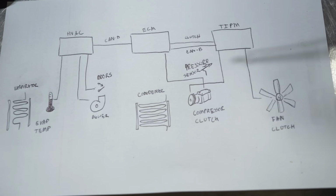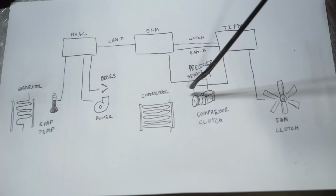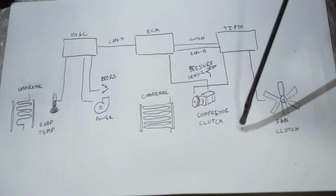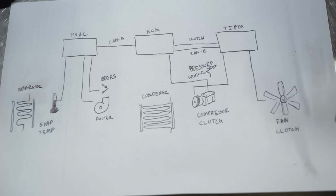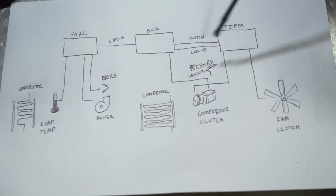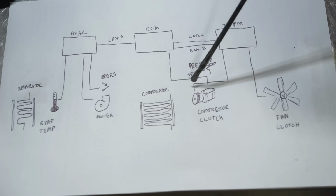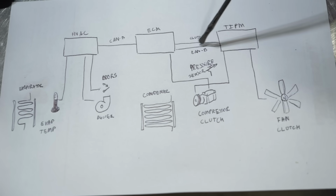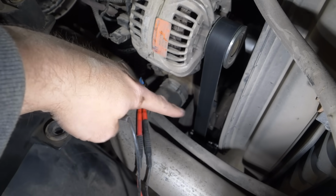Anyway, I think what we're going to do is just disconnect the AC clutch right here. We'll hook up some jumpers and send power to it. And if we can make the clutch close, we can look at the system and see if everything is working. And then we can also hook up a test light right here and see if it's getting a signal from the TIPM to turn on. If we're not getting a signal here, we're going to have to work our way backwards through the circuit until we find the problem. The AC clutch is down there somewhere.